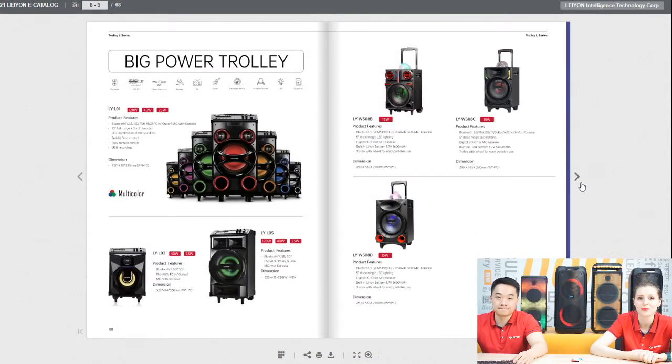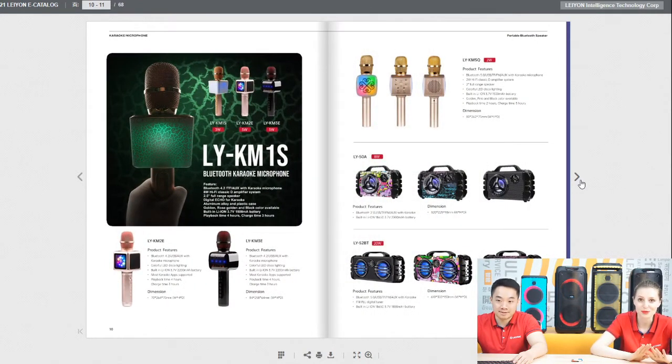Here the first pages are our party speakers or trolley speakers, and Bluetooth speakers as well. We have more than 70 models in this category, really 70 models. All kinds of design, all kinds of casing, different power options, completely different sizes. I think that's because we are the manufacturer and we sell the products all over the world. People in different countries or regions have different tastes in the design or the sound. So in order to meet the requirements of all the regions worldwide, we carry a big range of all kinds of designs.